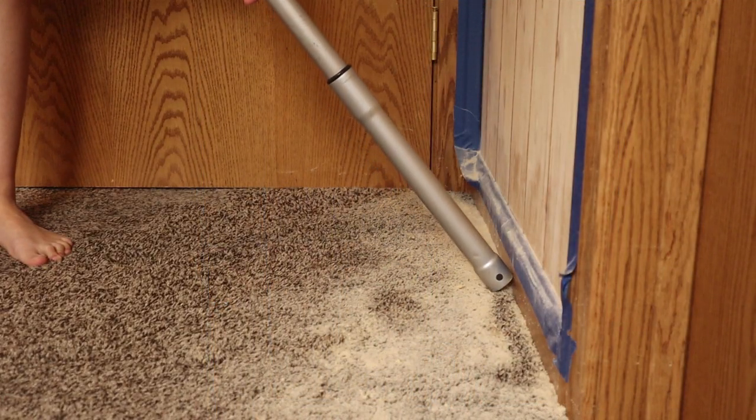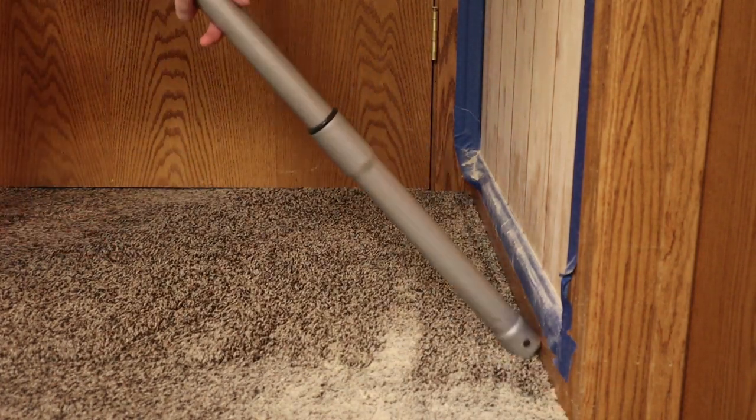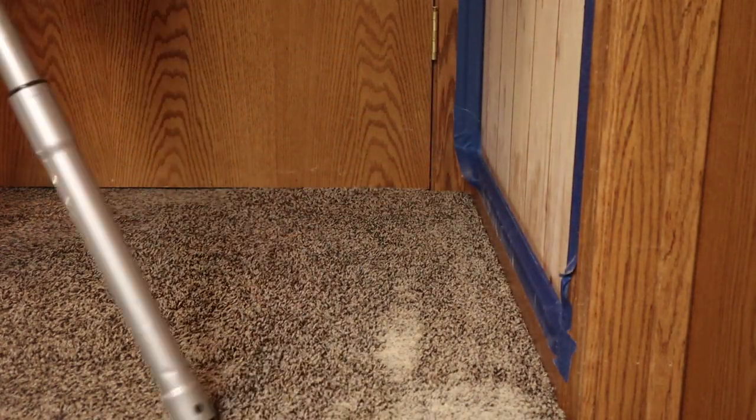And as you can see by this clip, there's going to be a lot of dust flying through the air if you're doing a big paneled wall, so make sure you're wearing a mask and vacuuming regularly.